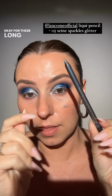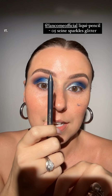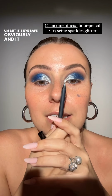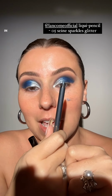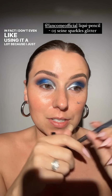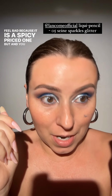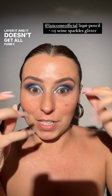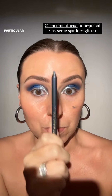I love this. I did an ad for this years ago, okay, for these Lancome eyeliners. I don't talk about them a lot because I know they're spicy priced, and we do have other ones, but this one I really can't dupe, and the reason why is because it has blue sparkles in it, but it's eye safe, obviously. I love this one. In fact, I don't even like using it a lot because I feel bad because it is a spicier priced one, and you can layer it and it doesn't get all funky and it wears beautifully. I can dupe the black, I can dupe all the other ones, but I can't dupe this particular color.